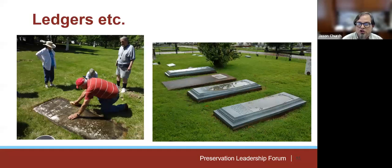Things and just the terminology, what is a ledger? Explaining to everyone what a ledger is, maybe going in, pointing them out, so everyone is on the same vocabulary when we're filling these out. These are really important things. Next slide, please.